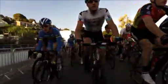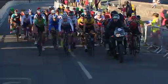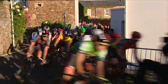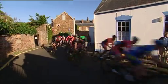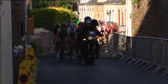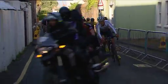Well, this course is 1.6 kilometres long. A headwind along the seafronts in the start and finishing area. Then is this right-hand turn and we start heading into the town of Gorey. A lot of twisting technical corners here. Gets quite narrow in places as well. And then it takes you onto a small climb. And then after the climb, there's a long descent into a sweeping hairpin, past the pits area and back through the start and finishing area. So a difficult course here in Gorey.